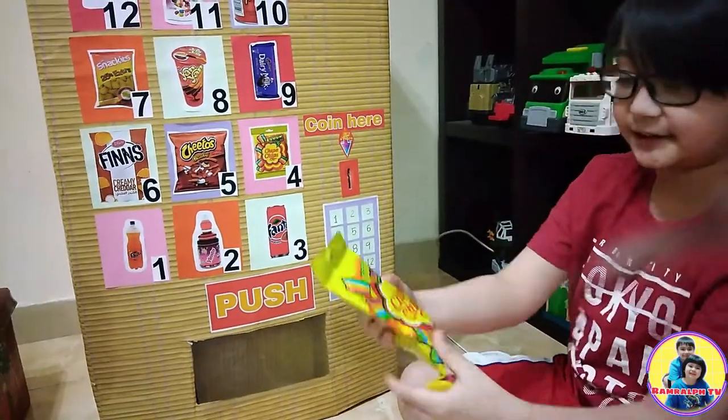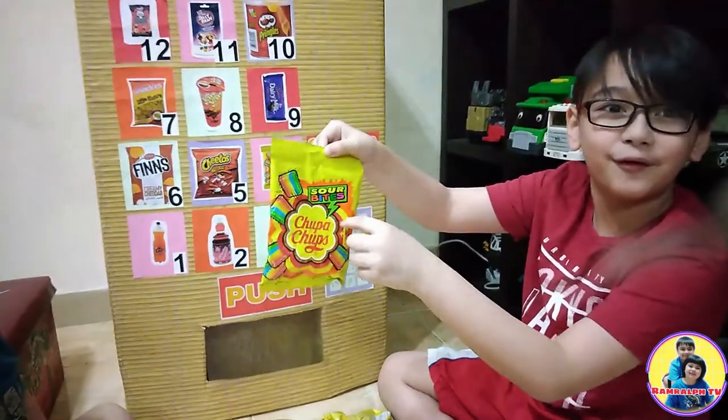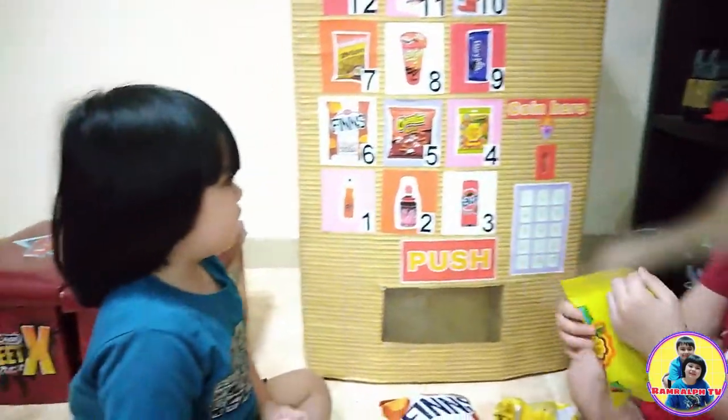Oh! This is the candy, see? And it's sour, guys. But look, it's rainbow. Your turn, Ralph!